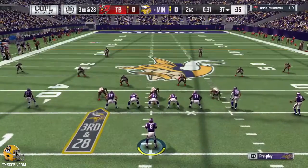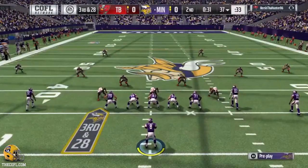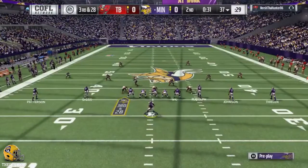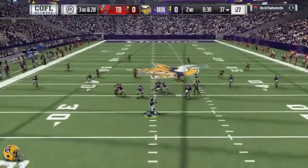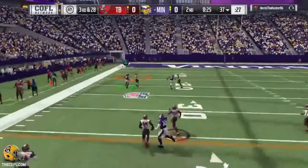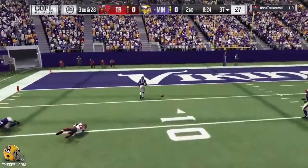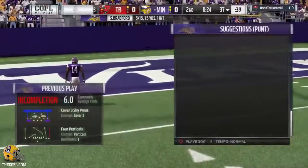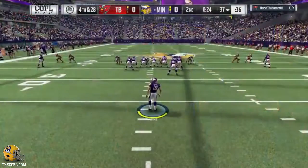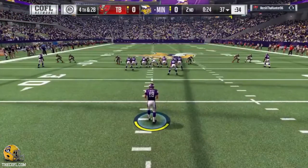They come out 5 wide, 3 of them to the right side. Green 90! Green 90! Z! 3rd and long for Bradford. He's going to air one out. And incomplete. He can't hang on. Would have been a nice catch. Instead, it brings up a 4th down. So on 4th down, here's a punter, Jeff Locke, to kick it away.